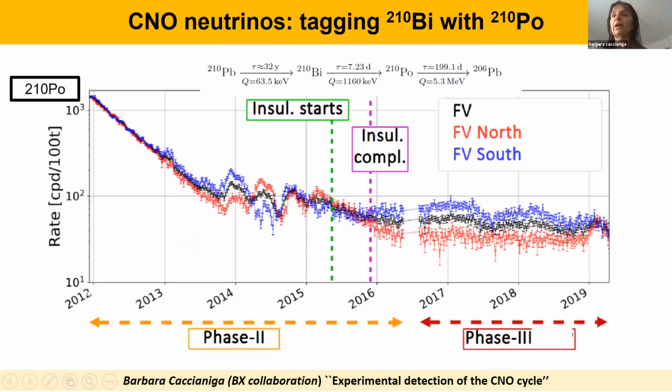So this seems easy to do, but if you look at the polonium rate as a function of time since 2012, you can see something strange. You would expect a flat rate if lead-210 and its daughters were in secular equilibrium. You are not seeing this. You are seeing a very steep descent compatible with the lifetime of polonium-210. This is because we introduced polonium-210 out of equilibrium, which fortunately decays with a lifetime of 200 days.